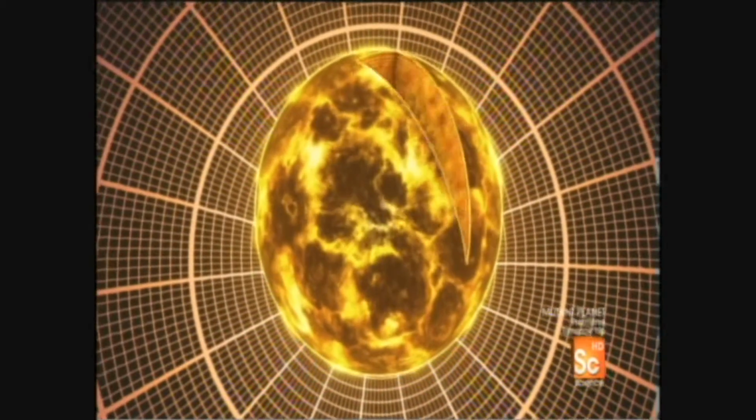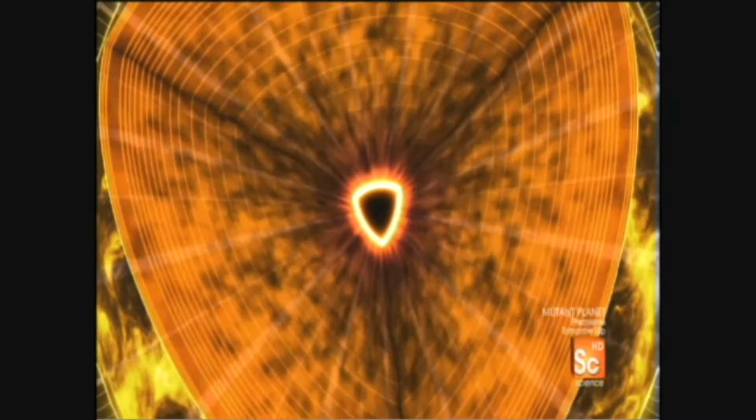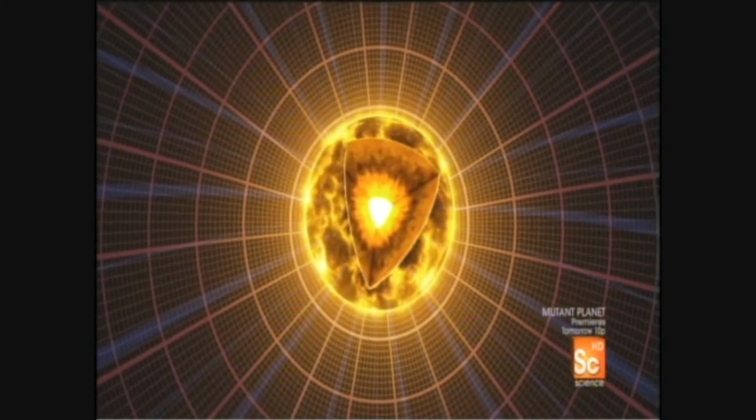Every second, it burns through 600 million tons of the hydrogen fuel in its core. At that rate, the hydrogen will run out in about 7 billion years. As the hydrogen gets used up, it slows down the fusion at the star's core. This gives gravity the edge. With less fusion pushing outward, gravity crushes the star in on itself. But fusion fights back, heating the star's outer layers.